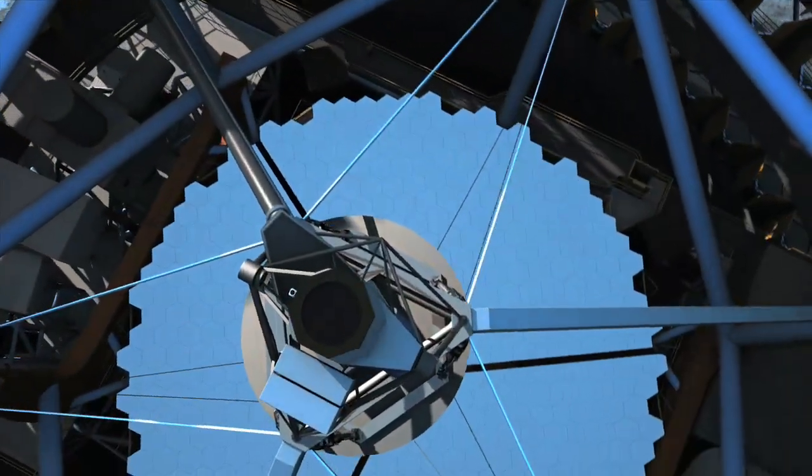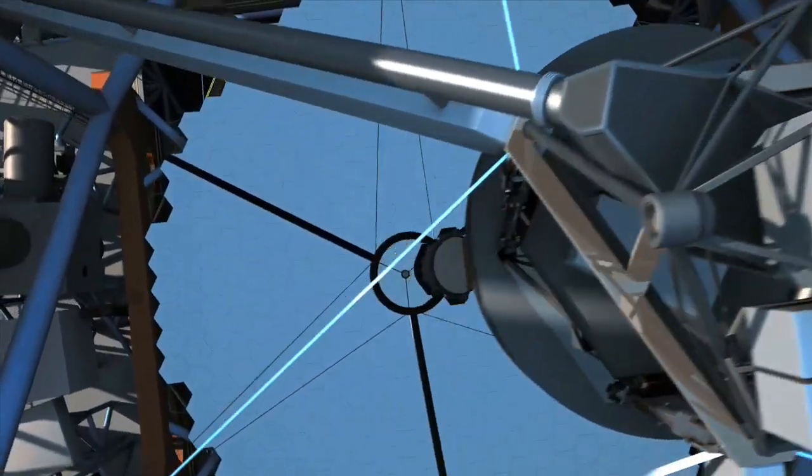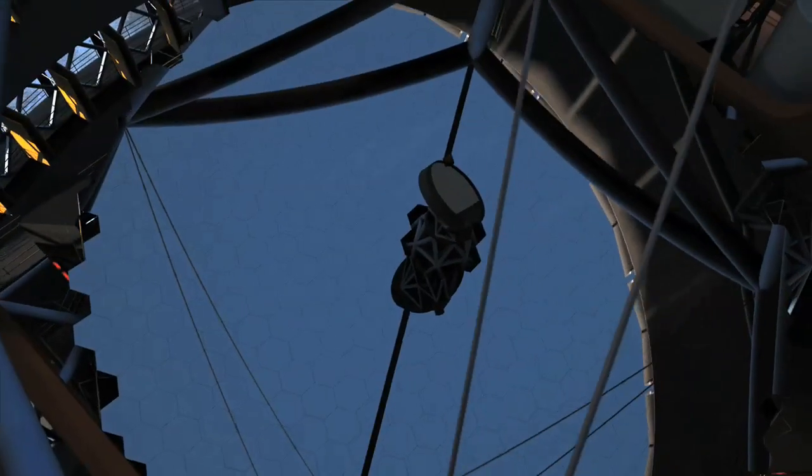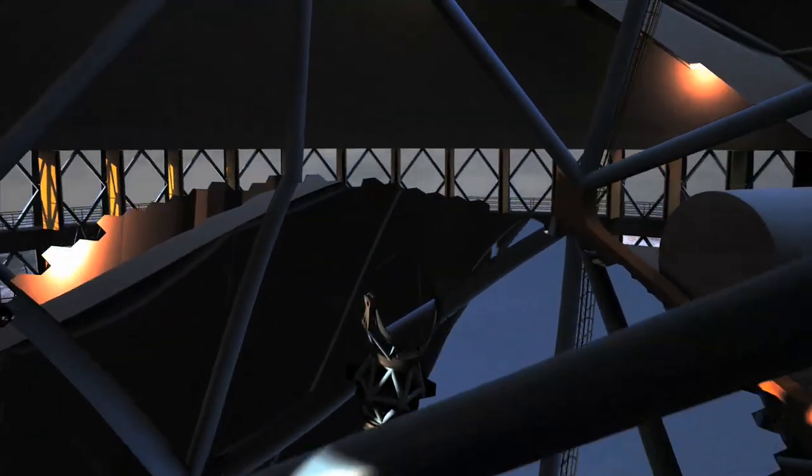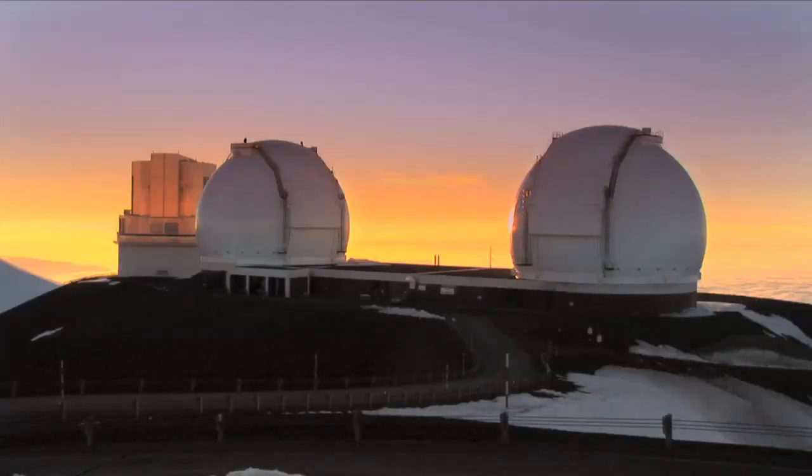The primary mirror is 30 meters across. So that's 3 times the diameter of the current largest telescopes. At that scale, it's virtually impossible to build a single piece of glass. So the way we will achieve this size is through segments.